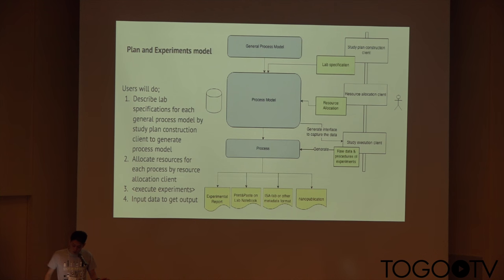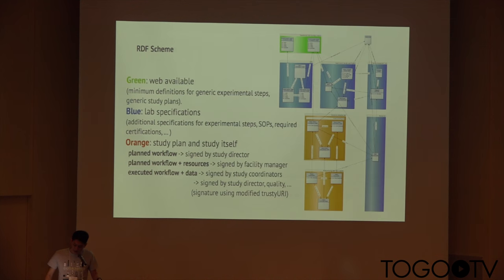And the users will use this model to describe the lab specifications, and attach the general process model to create a study plan, allocate resources to the study plan, and execute experiments, and then get the data and put the data into the schema and get the output, and it goes like this. And then we also created our new schema.